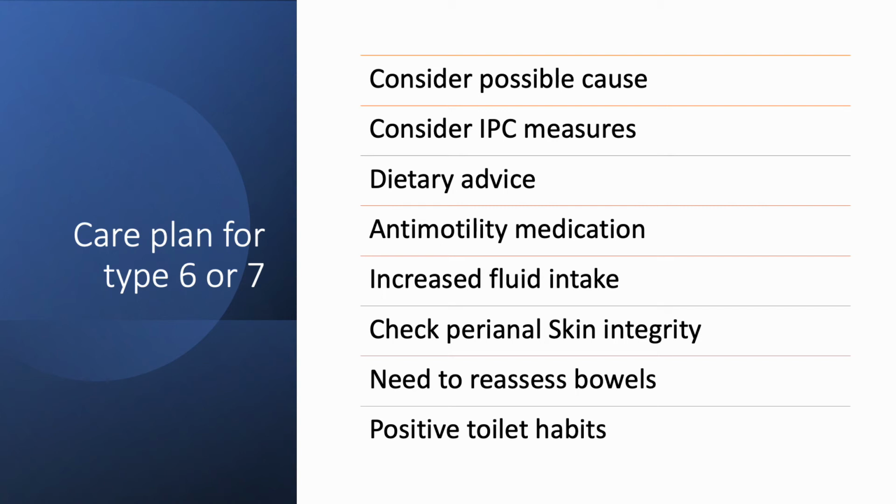The second point is to consider infection prevention control measures. IPC is infection prevention control. So whatever infection prevention control measures you can take if a patient has diarrhea, you need to list them down. I will try to isolate my patient in a side room, I'll send a sample for culture, and I will seek the infection control team's advice regarding any other isolation precautions I may have to take while the patient is in the hospital, in order to prevent the spread of the infection to other people. So that is the second important point.